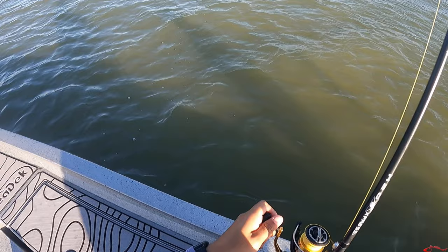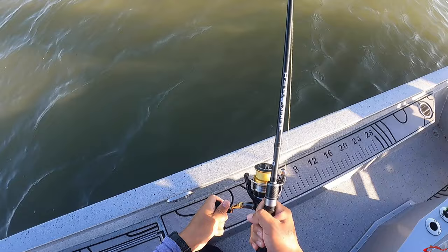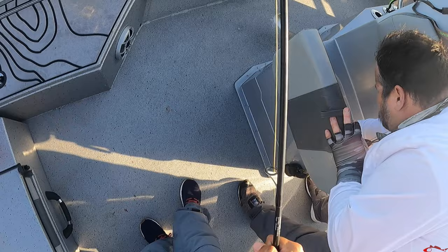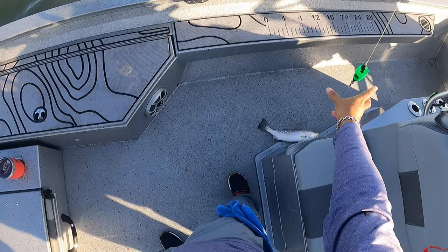A lot of head shakes. Big head shakes. Got a netter. Yep. Oh, goodness. Woo-hoo. Yeah, that's a slot. Baby, baby. I tell you, man, it's all about that cork. That cork got that magic rattle.